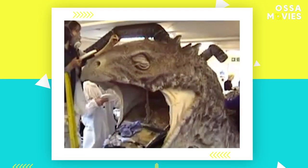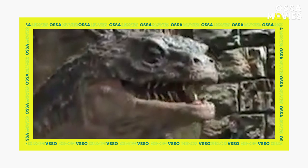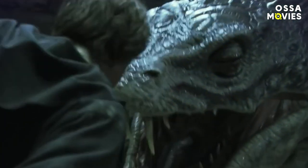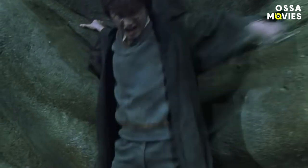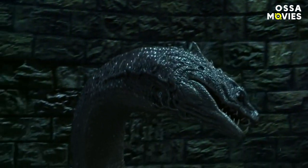While the majority of the Basilisk's serpentine movements were computer-generated, a 25-foot, life-sized, animatronic creature was used for the close-ups. Adding a practical component saved money, as CGI shots cost $100,000 back then. However, the filmmakers felt that they needed something more tangible for the epic final showdown between Harry and the creature.